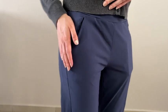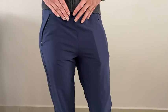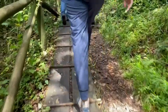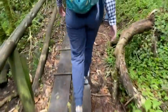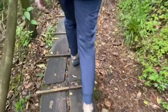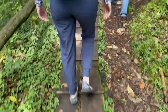It also is ankle length, and I have these in a small. So these work so well hiking. They dry super fast. I got them really wet on a hiking trip, and they were dry probably about 15 minutes later in the sun. They are so reliable, so comfortable, and they just wash and dry really well.